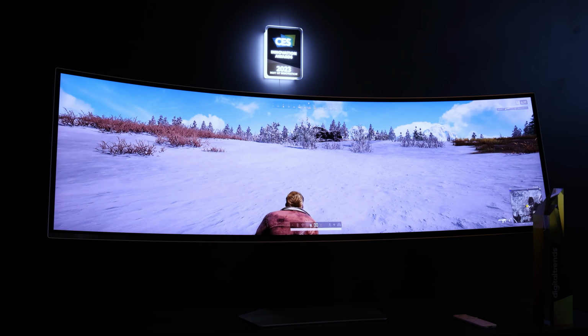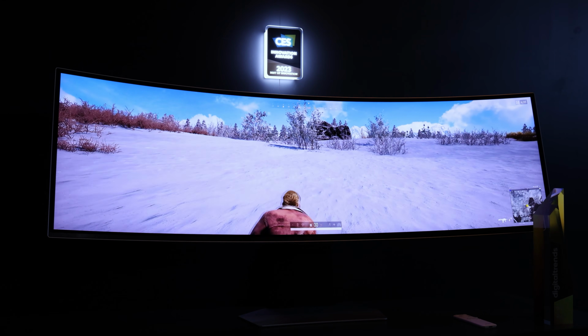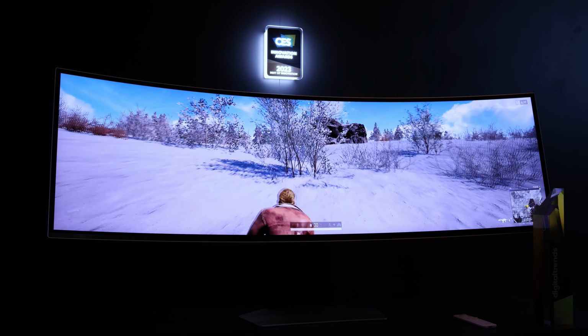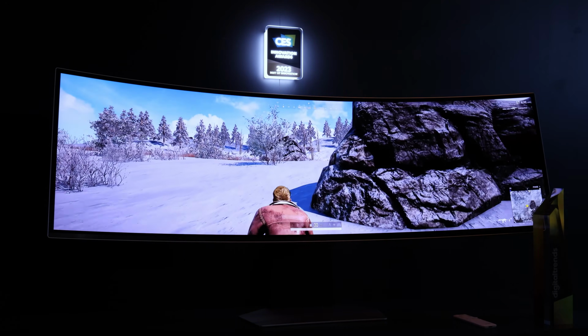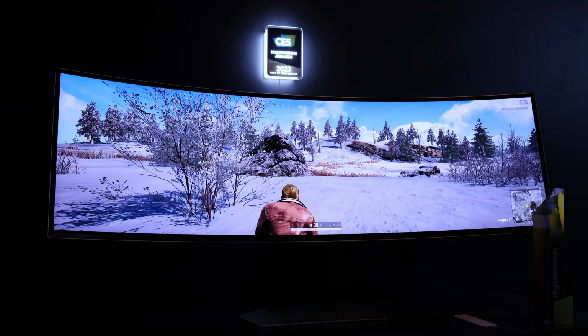I'm looking forward to reviewing it myself. I think it'll be very immersive. I think no matter what, it'll be a good monitor. The question is, will it be great? And it needs to be great to demand a price of over $2,000.